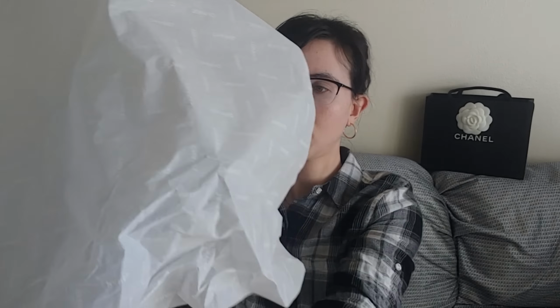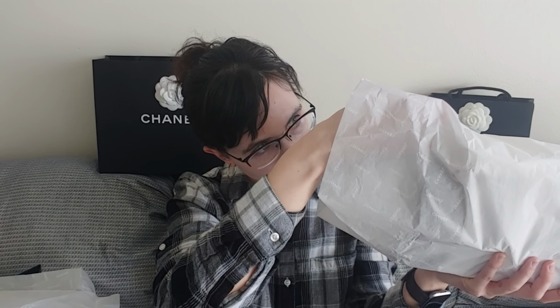I'm so nervous. Layer 1. And this is so you can see better the tissue paper. A lot of fiddly bits. Okay. More tape and tissue paper. I wonder if I can just slide it out. Okay, I'm going to just try to slide it out.